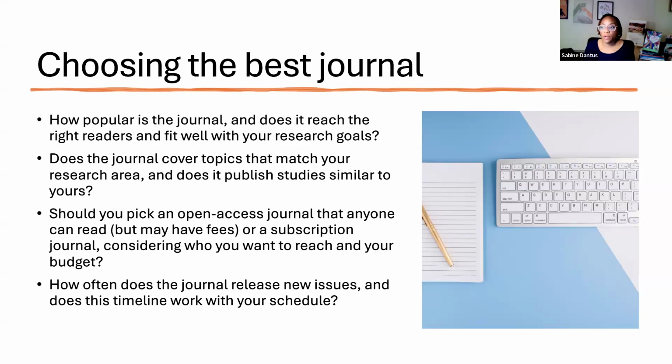Does it match your research area? And does it publish studies that are similar? I've said this to you guys before because it's very important: your work may not be bad, but it just might not be in the right scope, the right place. And I want to stop here and tell you that it's okay to reach out to the editor of that journal and actually email them.